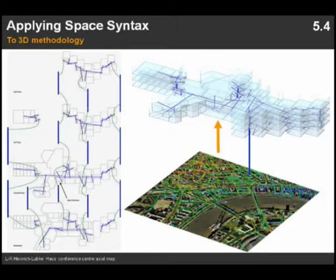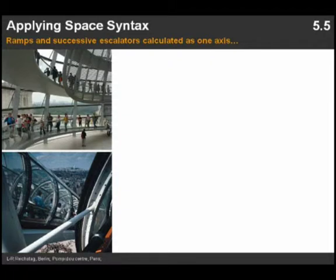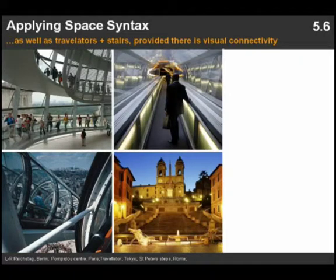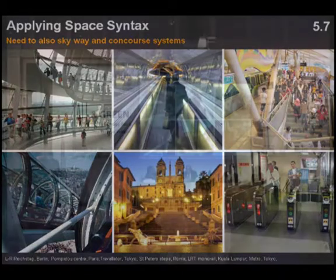Using space syntax will require a similar process to that undergone by Chang and Penn, disaggregating and understanding the number of people that move through the steps, the stairs, the lift shafts, the ramps. We can start to look at ramps and the successive escalators, calculated as one axis, the travelators and the stairs, as long as there's visual connectivity. And we start to consider the skyway and the concourse systems being very pedestrian intensive, which are currently not always assessed as part of the program.